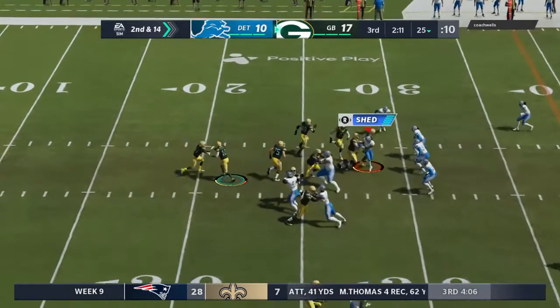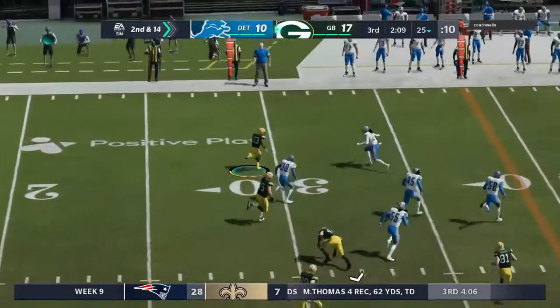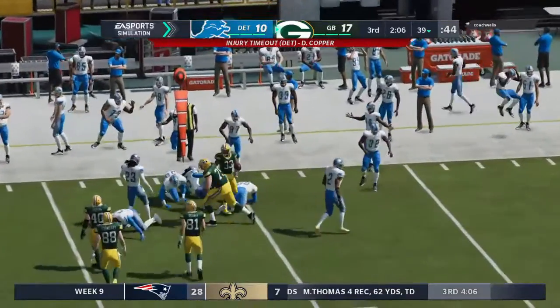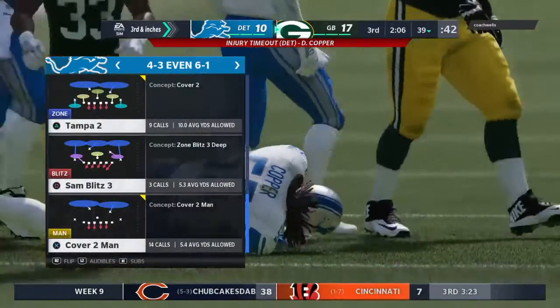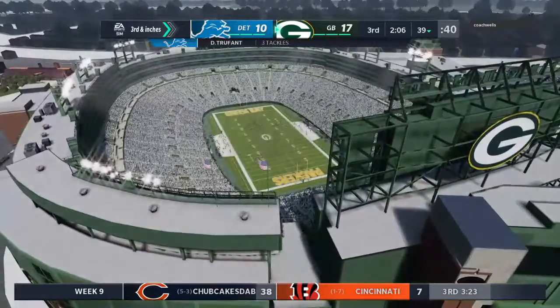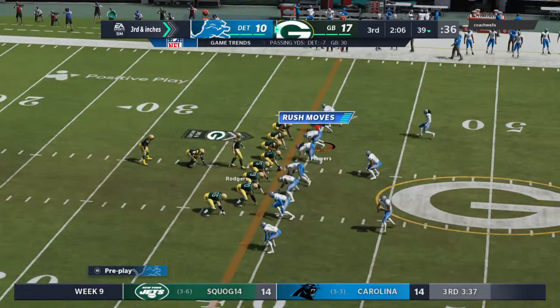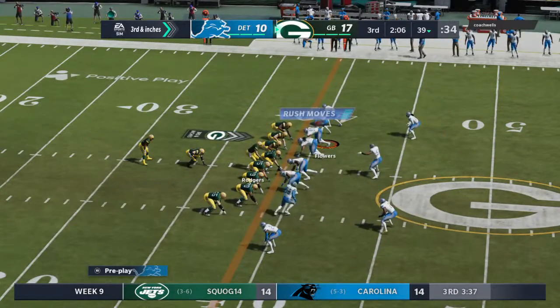On 2nd down, it's Jones. It'll be a pickup of 13 on the play, and that'll bring up what looks to be a 3rd and inches. Can't be more than a half a foot. 3rd and inches, and they've got some extra beef up front. 3 tight ends.